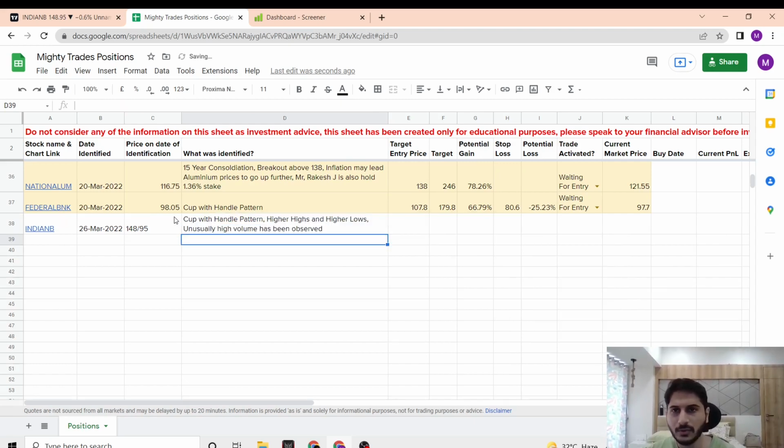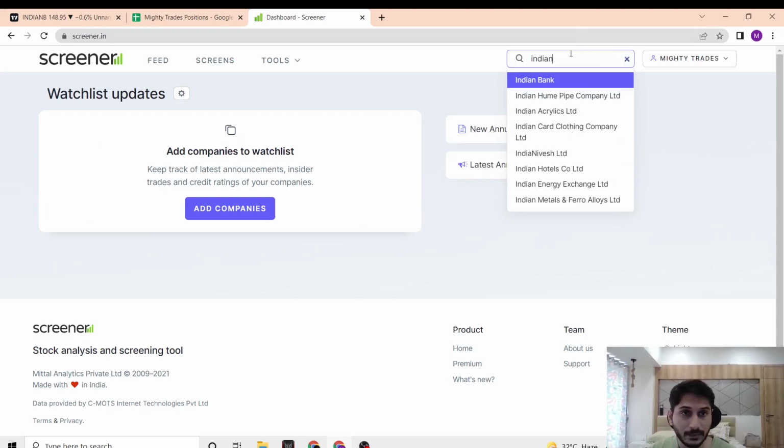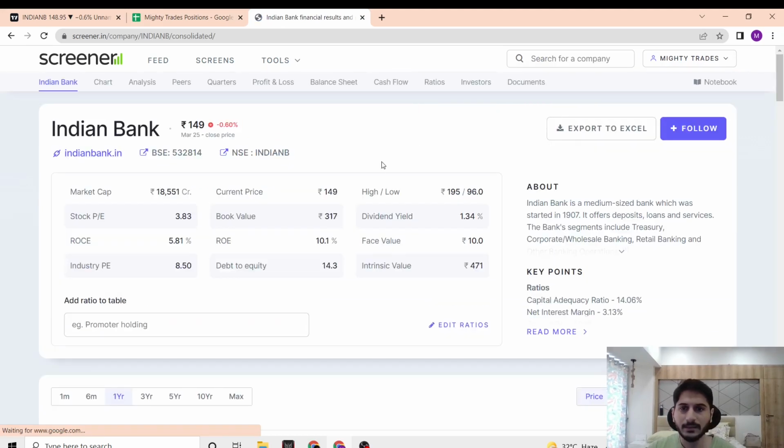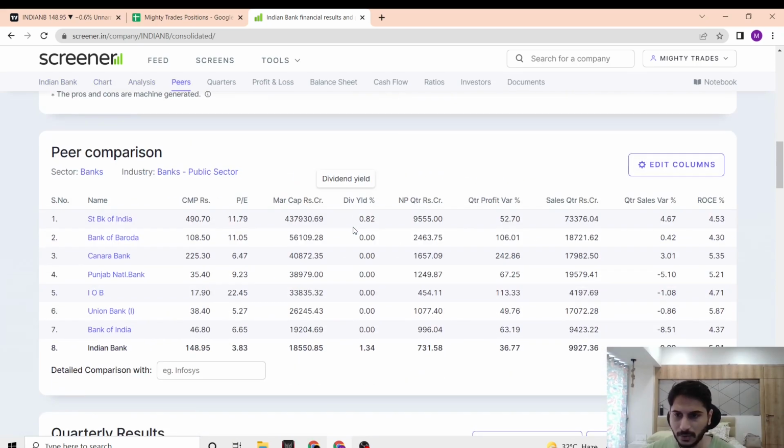Let us also quickly take a look at the fundamentals of the company. So here we are, Indian Bank. Right off the bat, book value is superb. It's trading under the book value. As per Screener, the intrinsic value is 471. It's undervalued compared to other PSU stocks.